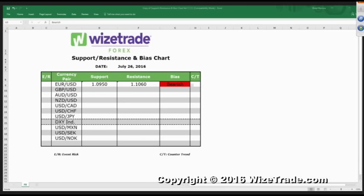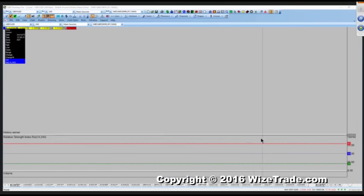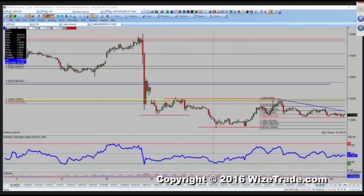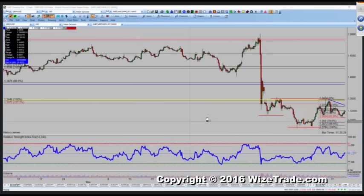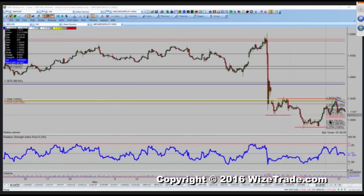The only dollar long that I may hold, frankly, is the cable. Let's go ahead and take a look at the cable. All right, here's the pound. So the pound, as I mentioned a little bit earlier, we had an inverted head and shoulder pattern, right? Last week, I was playing it to the long side. I bought it twice last week, sold it for 60 pips here, 80 pips there. I bought it, playing inside of the shoulder.